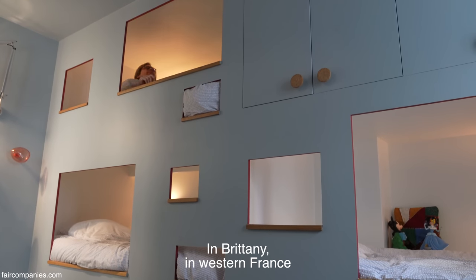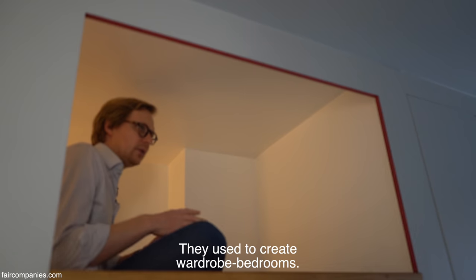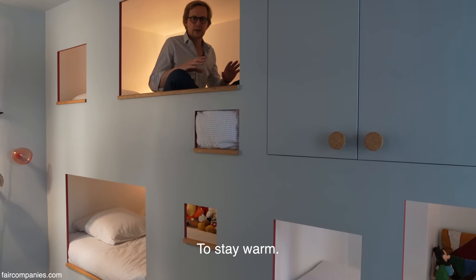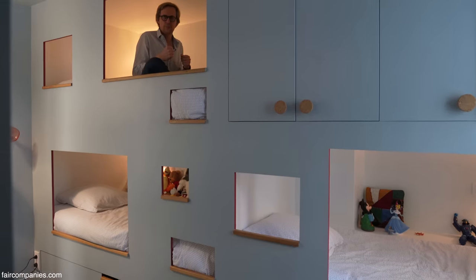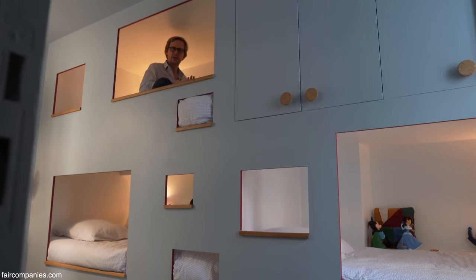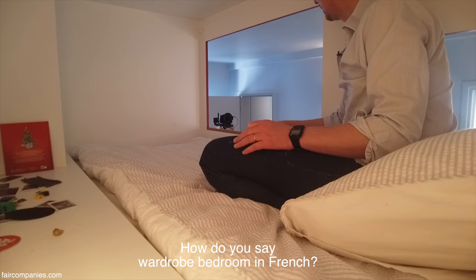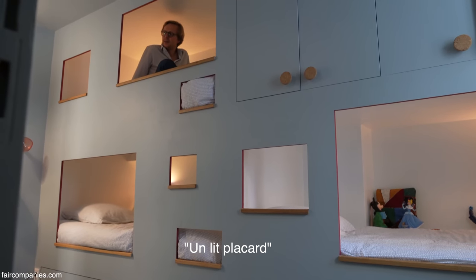In Brittany, west of France, it's quite cold during winter, and in the old houses, in the past, they used to create some wardrobe bedrooms to stay warm. Wardrobe bedroom? Yeah, so if you want to stay warm, you open the closet, and you have your bed inside, and it's the best way to stay warm during winter. Comment dire en français wardrobe bedroom? Un lit placard. Lit placard.